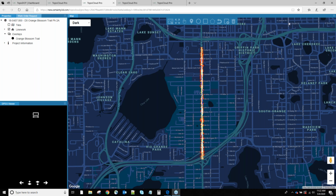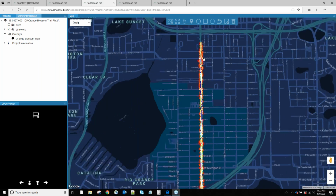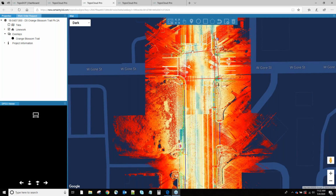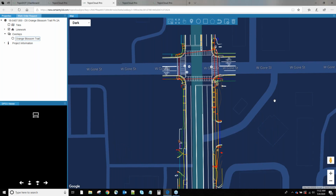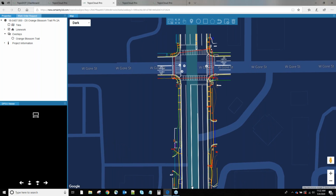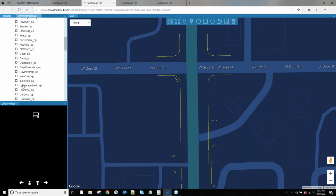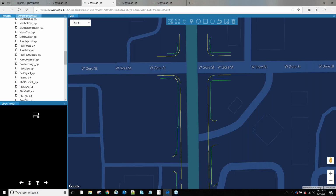Yeah, so Brian, if you can do me a favor and zoom in on any street intersection. Yeah, right in there will work. And let's turn off the overlay for a second. What I was talking about was when I was having a discussion with the client, just like in AutoCAD or MicroStation, being able to turn off that line work is crucial. So right now, Brian can just click the line work button, and everything will go off. Then he can just turn on the back of curb and the sidewalks and maybe the pavement, just so we can get a better look at what we're actually looking at here.